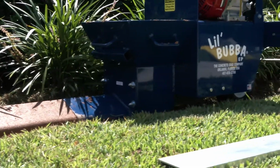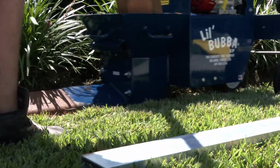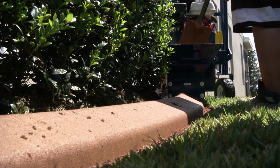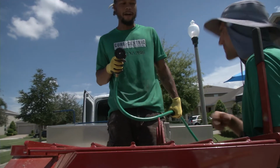Each Lil Bubba machine goes through real research and testing every day, as thousands of owners put them through their paces on job sites worldwide. Improvements are regularly made using the feedback and suggestions from Lil Bubba installation crews.